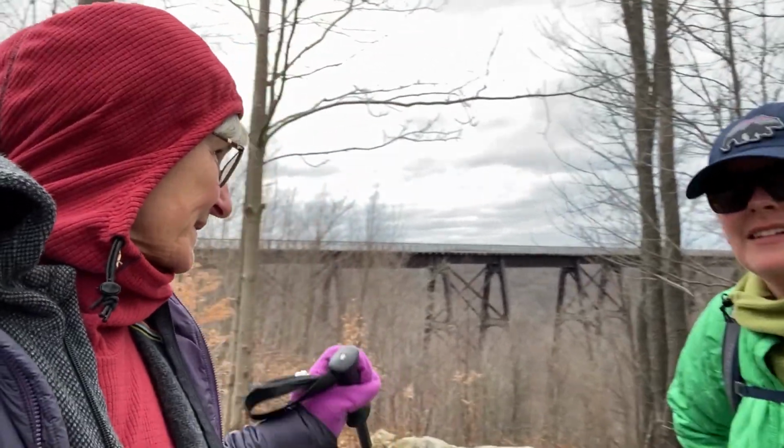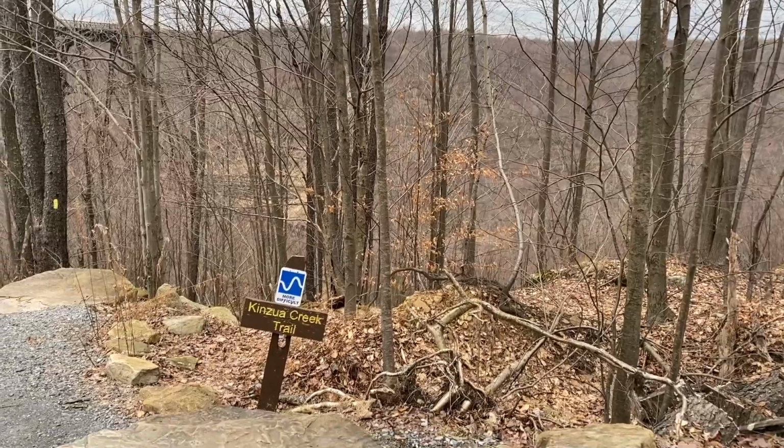Okay, so we made it to the top, and that was much more challenging than you realize. But thank goodness for these stair-step rocks, because that really helped you a lot. But anyhow, we were noticing, I'm gonna turn you around, there's a sign that says that this is the more difficult trail. We're trying to find out where the less difficult trail is.